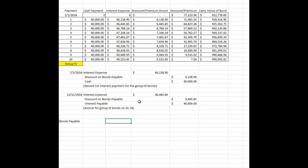So this bond payable would also show up at its carrying value at the end of the second interest payment period, because this is what the carrying value is at the end of the first year. Two interest payment periods have pretty much passed. So 935,362.